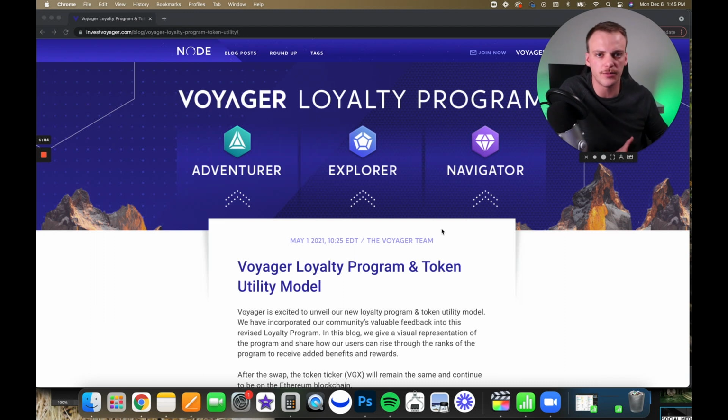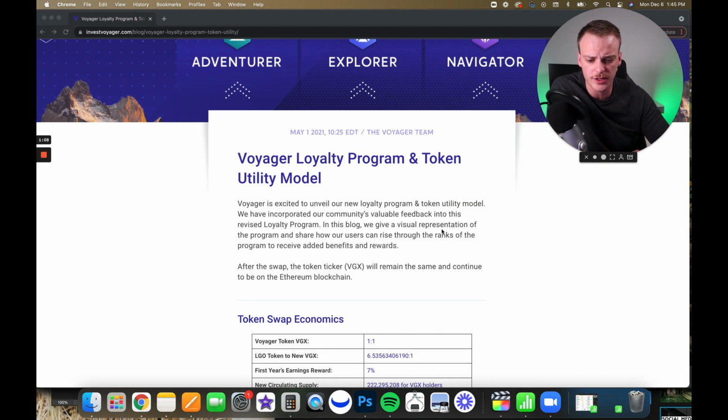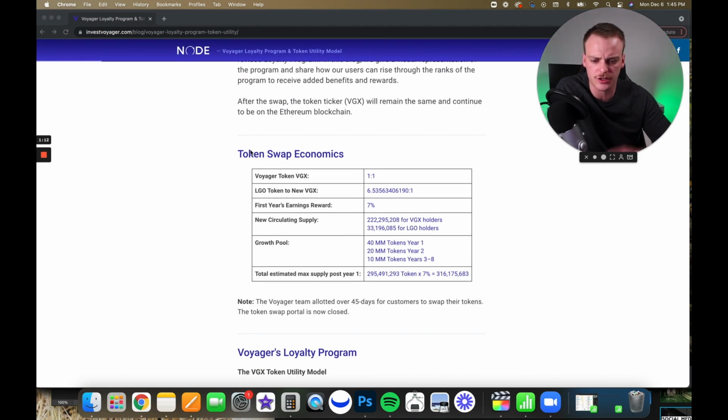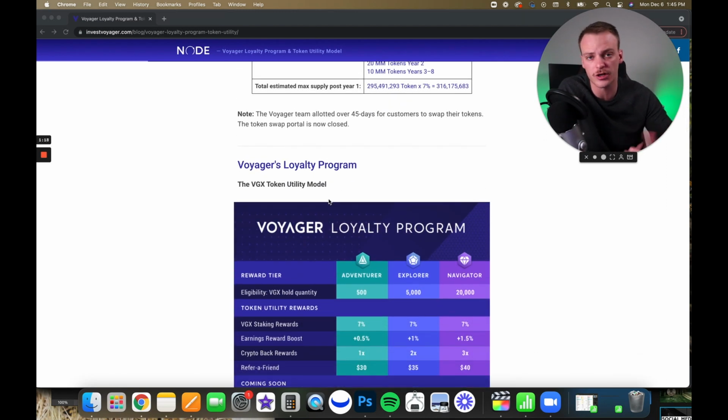I don't see these other companies doing that, and I think this is something that really sets Voyager apart. So let's take a look at what this is and talk a little bit more about it. This section talks about the token swap economics. There was a token swap that put this into action. We're not going to go through that because it's already been completed, and at this point in time it's kind of irrelevant to talk about.